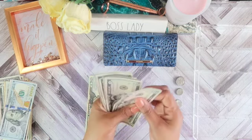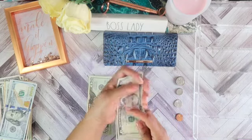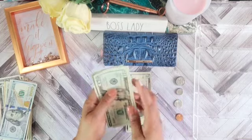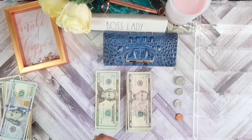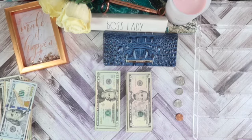And in bills, I saved $5, $10, $15, $20, $25, $30, $35, $40, $45 in fives, and $20, $40, $60, $80 in 20s. I saved a total of $125 in bills. My total savings for the week was $126.78.